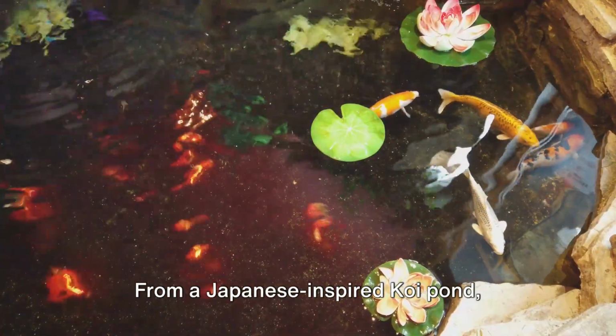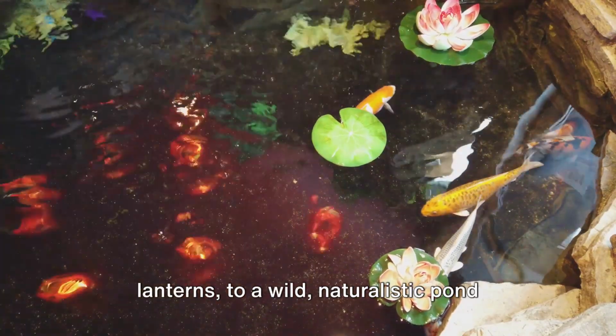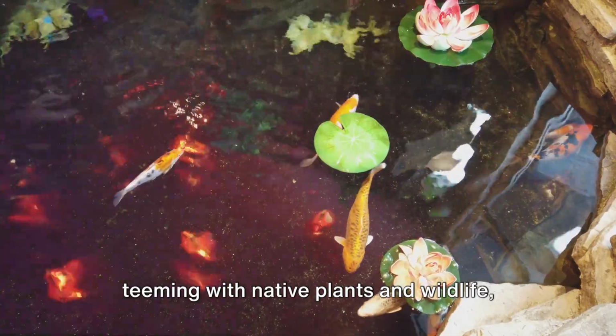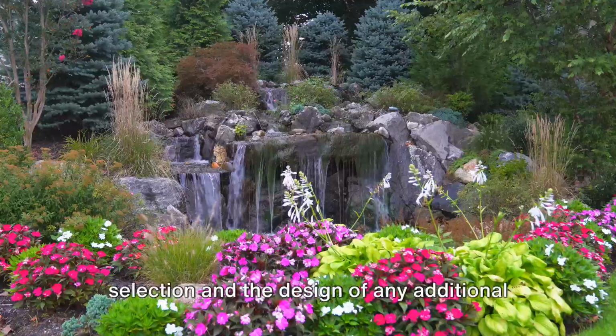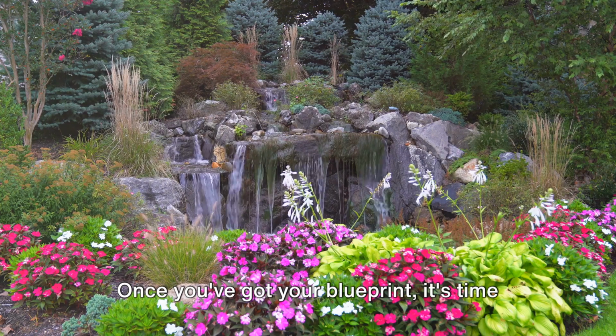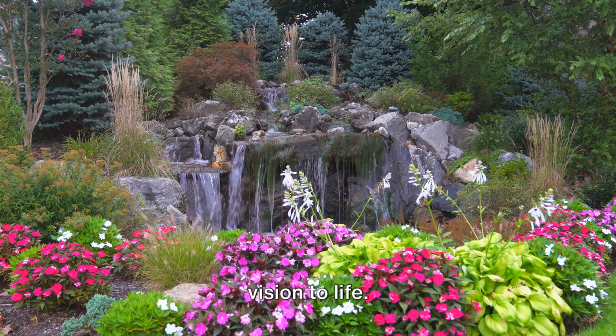From a Japanese-inspired koi pond, complete with a quaint bridge and stone lanterns, to a wild, naturalistic pond teeming with native plants and wildlife, the possibilities are endless. Your theme will guide your plant selection and the design of any additional water features, like a waterfall or a stream. Once you've got your blueprint, it's time to roll up your sleeves and bring your vision to life.